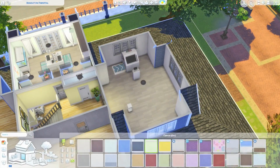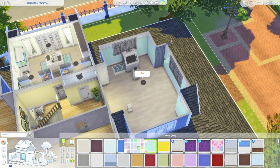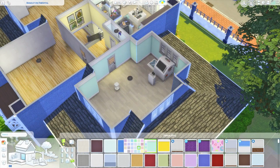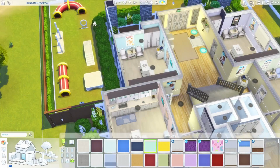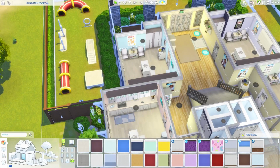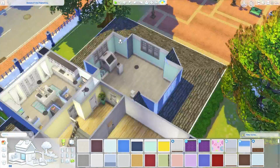And I'll just keep the pastel theme that we have going on in here and pick another one of these pastel colors. I'm pretty sure I didn't use this one downstairs because I want to use something a little different up here. Oh yeah, that's definitely different. So we'll keep that for this room. I like it.